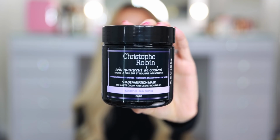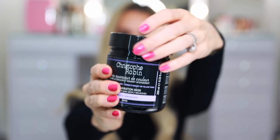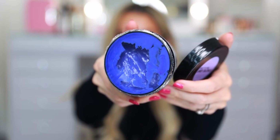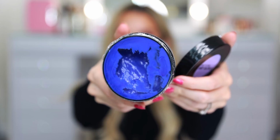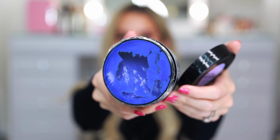This is the Baby Blonde Christophe Robin mask. It's their shade variation mask. Not only is this going to help tone the hair, but it is incredibly hydrating. It makes your hair feel so soft. I fell in love with this mask because I tried a sample packet. I think I still have one sample packet left. I've been saving it because I couldn't get my hands on this. You couldn't find it anywhere.